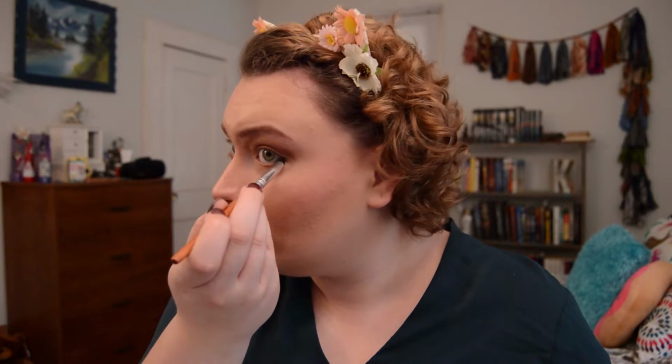Now I'm just gonna take some of Whimsy and just put it on the lower lash line, just on the outer half. And just connect it to Whimsy up on your top lid. And then I'm going to take Half Baked and put it right there next to Whimsy on the inner half of the lower lash line. Now for the inner corner highlight, I am going to take some of Booty Call from the Naked 2 palette and just pop it right there in the inner corner.